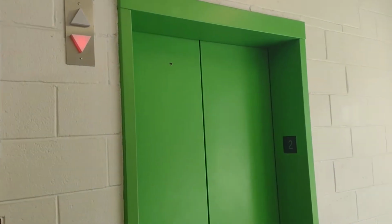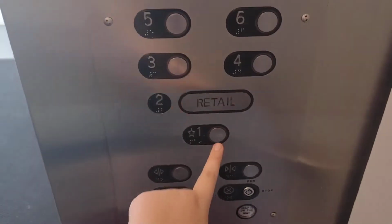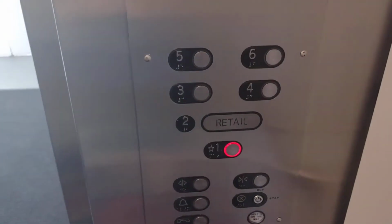Now this one. See, I can tell these used to be Otis because of the keyhole. Go to one. Look at that big bar bun for the second one, it's cool.